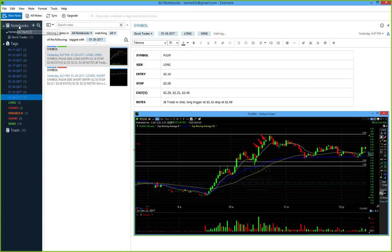So guys, I'm going to show you how to log a new trade with Evernote. Again, you should have one notebook, so if you just got the program, add your notebook, call it stock trades, futures trades, Forex, whatever it is you trade. I just keep one notebook, stock trades, because I only trade stocks. And I'm going to show you how you can use the tags to organize, and we'll start by adding today's trade on PULM. So we're going to start by adding a new note.